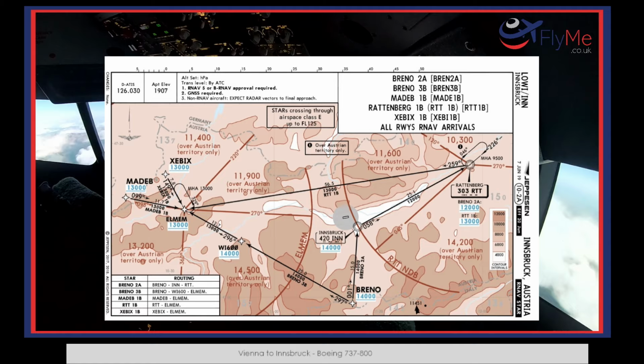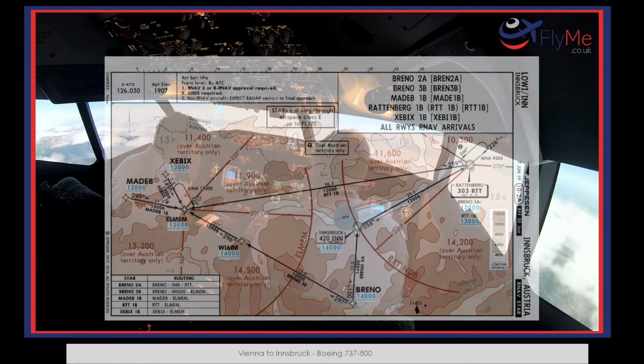Yep. Going to be in heading select, coming back around, and we've got to be above 13,000 feet there. And I've got that, which will be in the FMC as well. And that's pretty much it for that arrival. Transition level is by ATC, so we'll just make our own transition level if we do it at flight level 150. Checked. We'll be descending into Class C airspace, which goes up to flight level 125, so that's one to be aware of. Yep.